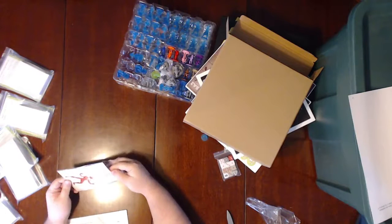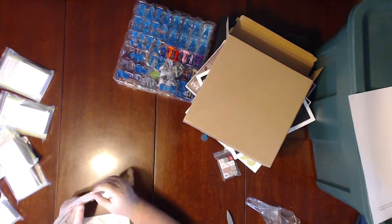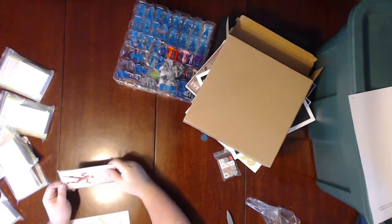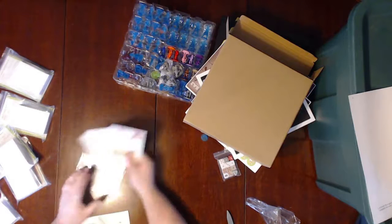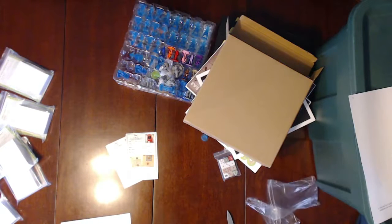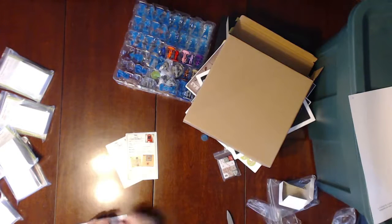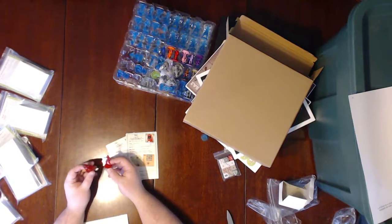So here are the Impossible Mode, well, in theory, Slimer and Idleness cards. And here are... Again, a box with a bag. The Impossible Mode, Idleness, and Slimer.